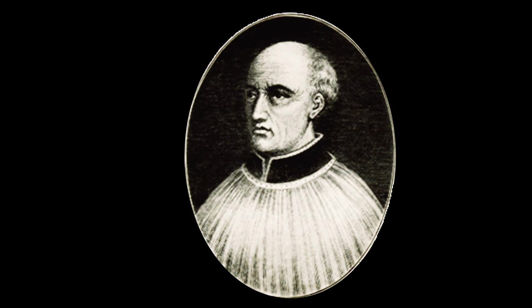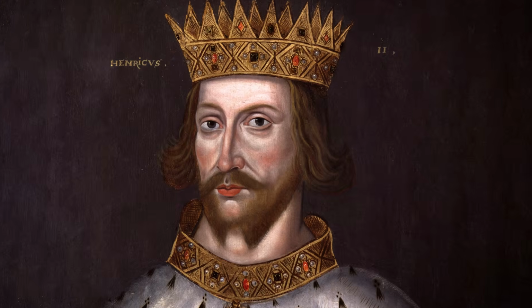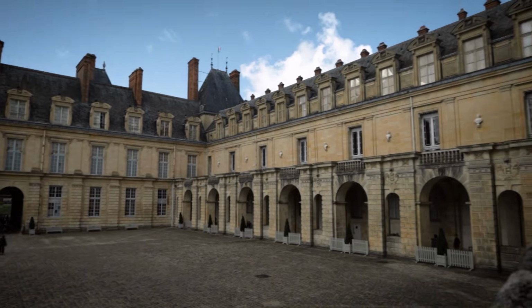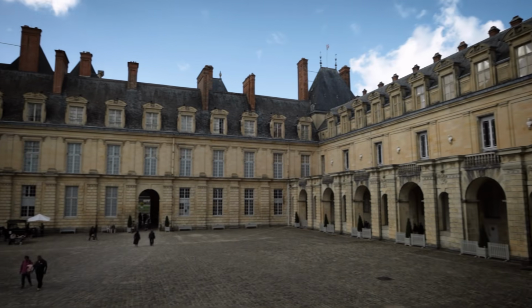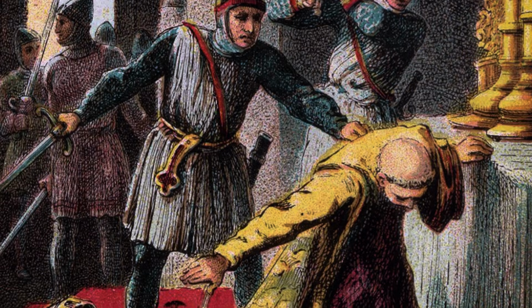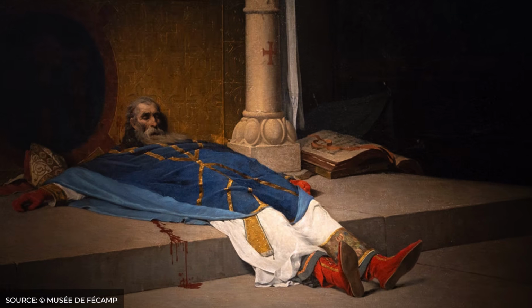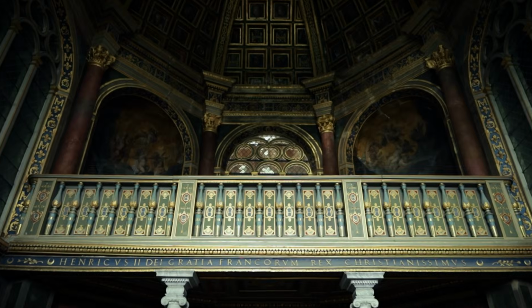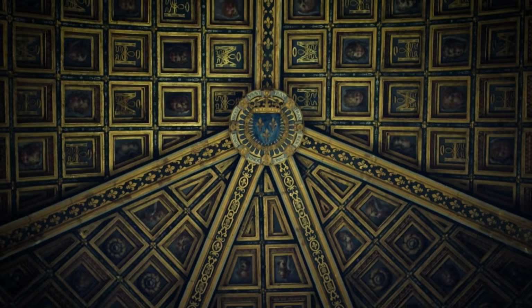Becket had fled England in 1164 after a conflict with King Henri II Plantagenet over the rights of the Catholic Church. He spent 6 years in France under the protection of the French king. 1 year after consecrating this chapel, he went back to England and was murdered inside Canterbury Cathedral. The chapel was dedicated under a double invocation, the Virgin Mary and Saint Saturnin, which is where it takes its name.